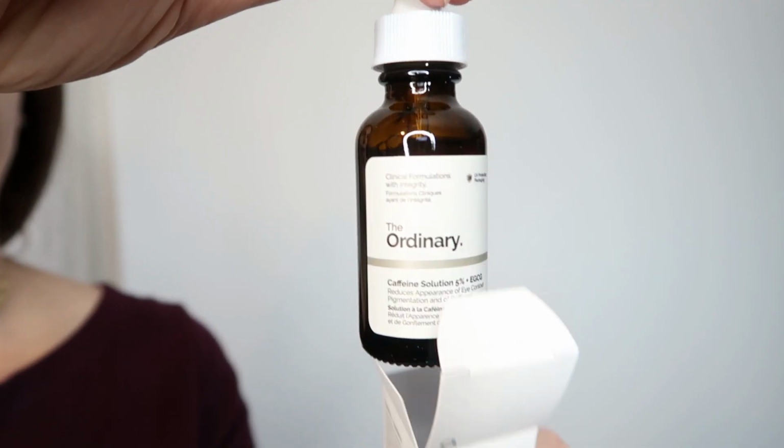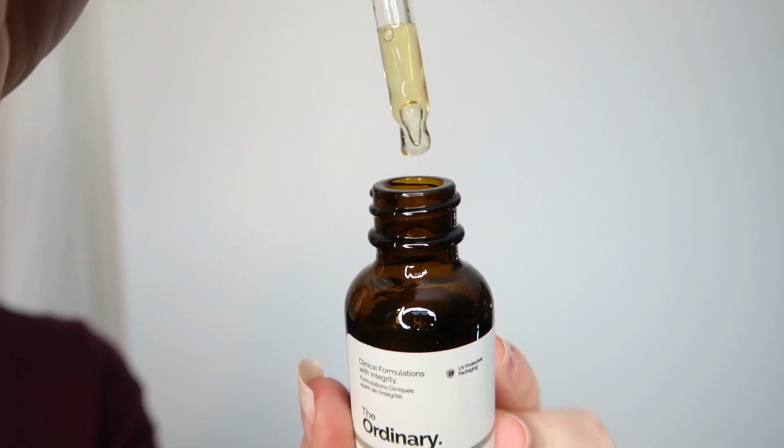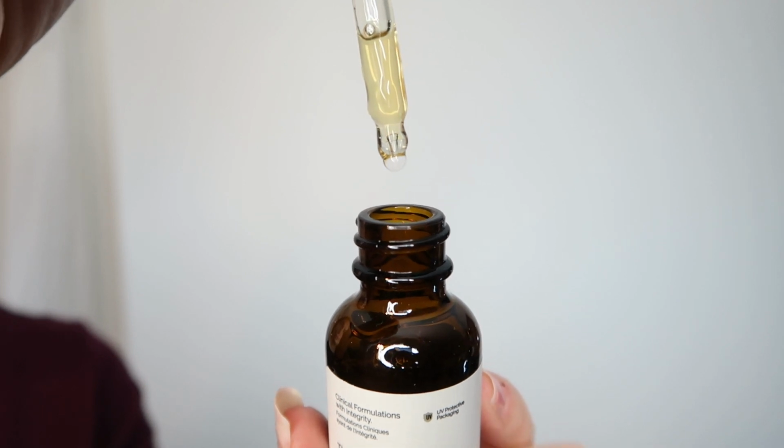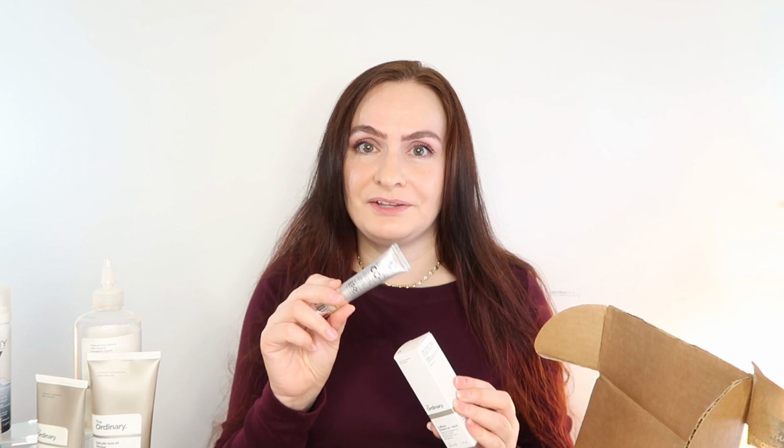If you're adding your under eye concealer on top of the product, be careful because this is a gel and gels tend to peel a little bit. So let this soak in a lot before you add your concealers on top, just so it doesn't wipe away, or add a heavy moisturizer on top of this if you want. That would help as well.